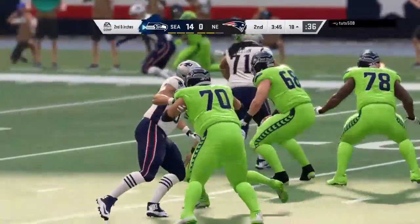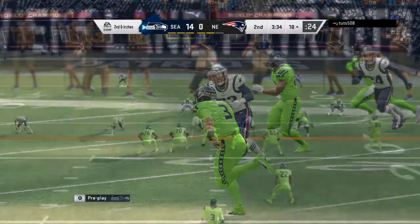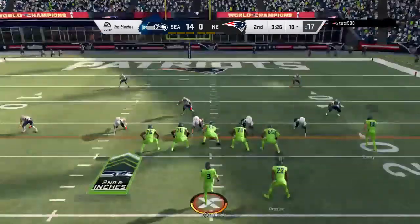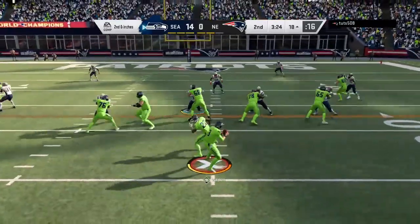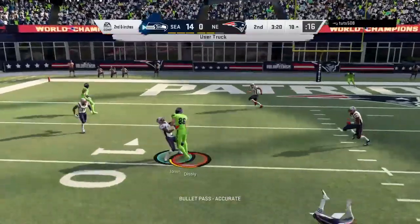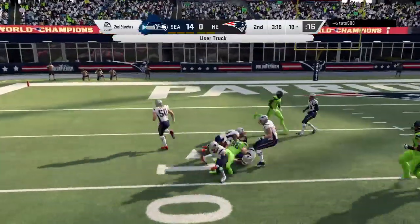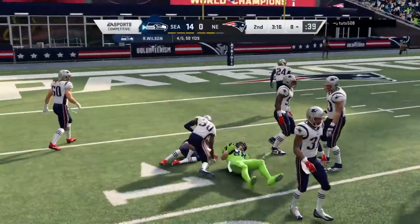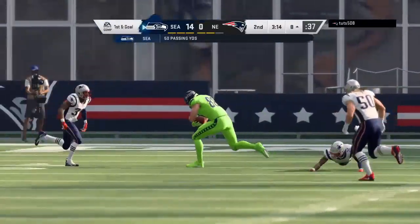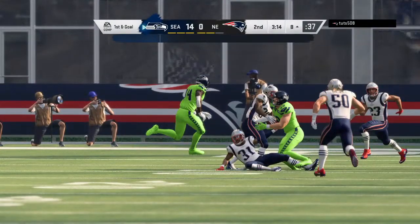He was going through his progressions. Not there, not there. After about the 3rd one, he decided he better pull it down and run for it. And he slides down and avoids the hit for good measure. Looking to throw again on second down. Wilson, that's complete to Disley, the tight end. And they've got it inside the 10 at the 8. It's another 10 yards on that one and another first down.